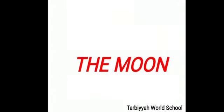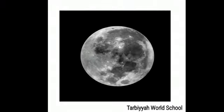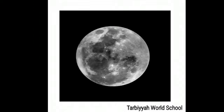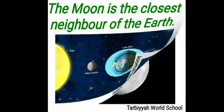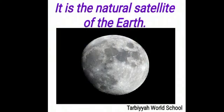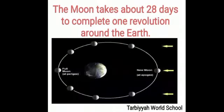Now see the moon. See, the moon is the closest neighbor of the earth in the sky. It is the natural satellite of the earth. A satellite is an object that revolves around a planet. The moon takes about 28 days to complete one revolution around the earth. The moon also spins or rotates on its own axis.